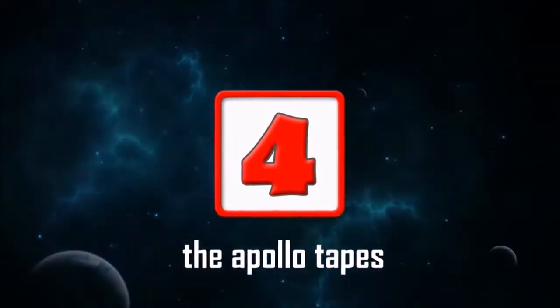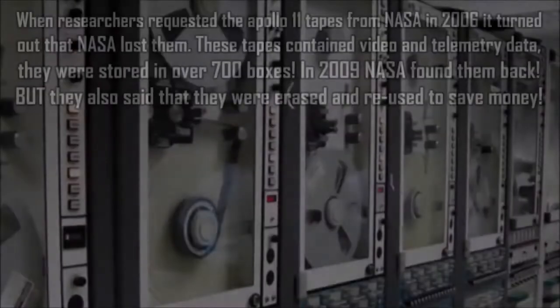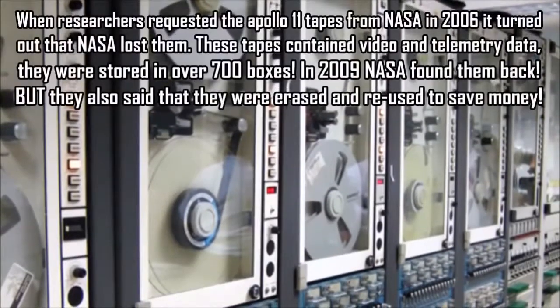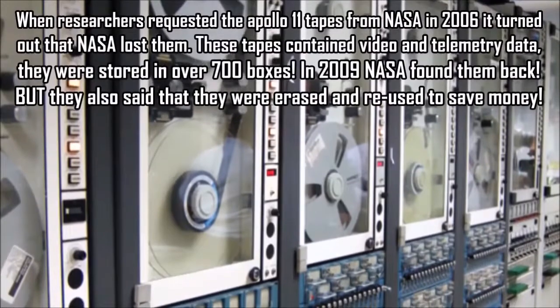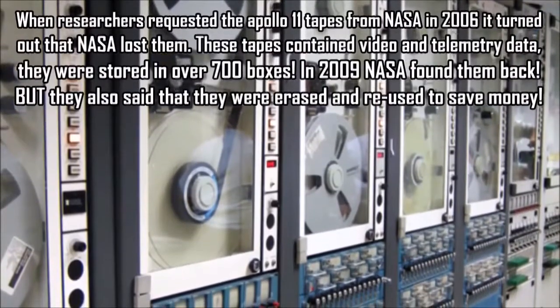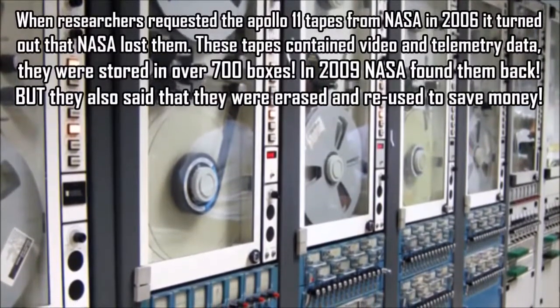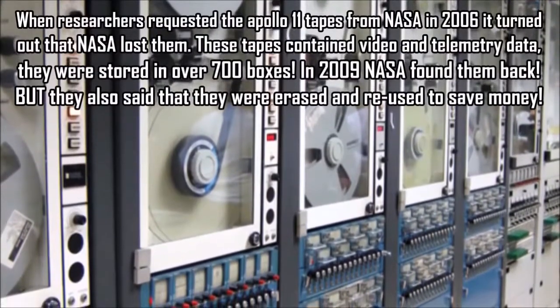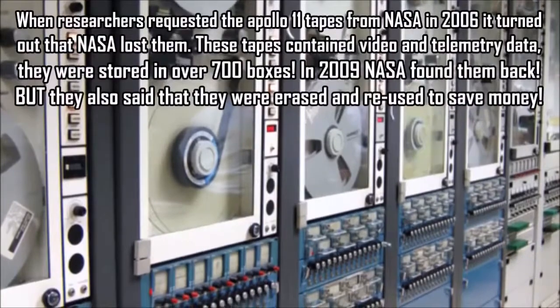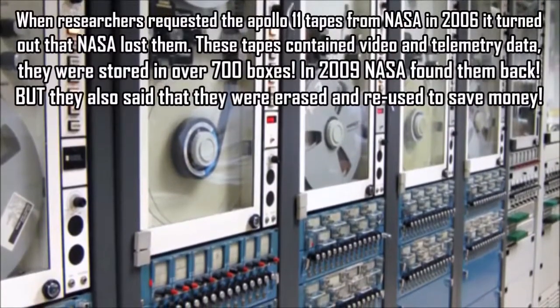The Apollo tapes. When researchers requested the Apollo 11 tapes from NASA in 2006, it turned out that NASA lost them. These tapes contain video and telemetry data. They were stored in over 700 boxes. In 2009 NASA found them back, but they also said that they were erased and reused to save money.